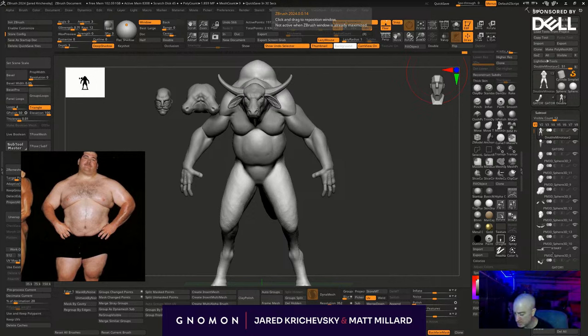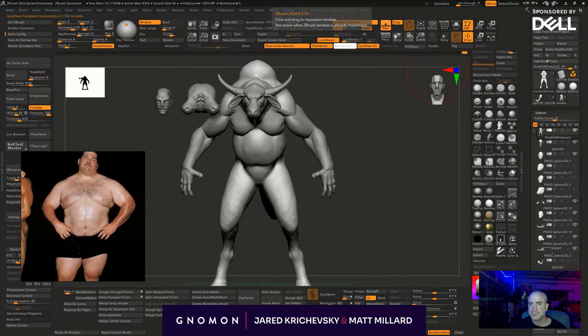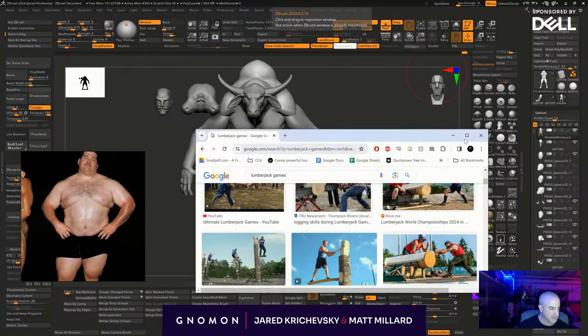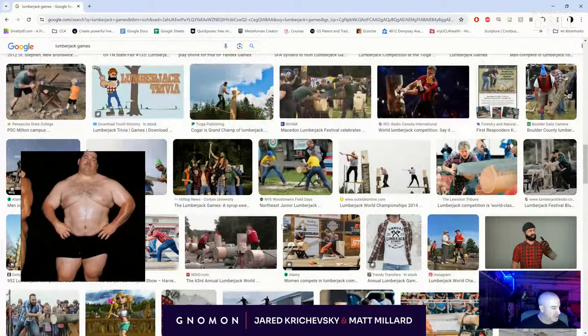Let me look up a logging competition. Lumberjacks. Who's getting big? They got strong arms too, you know. Logging competition, let's see. Freaking huge, man. And they're chopping. It's good action, you know? Good chopping.